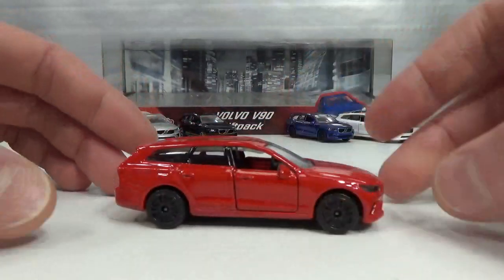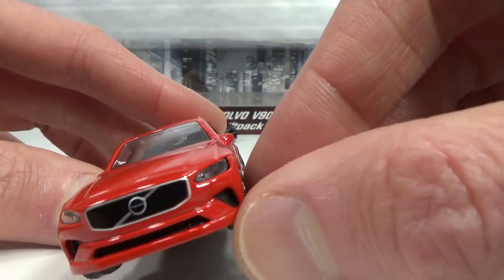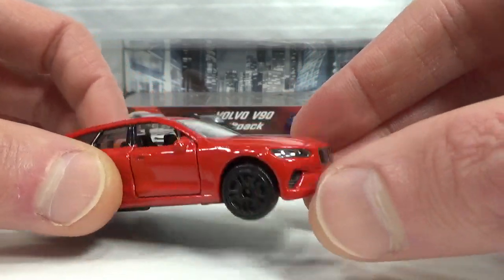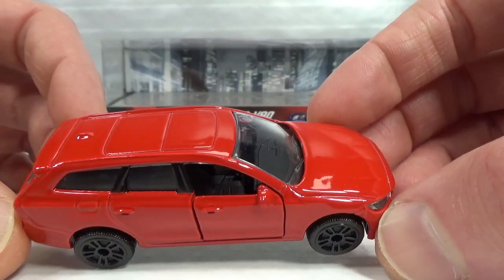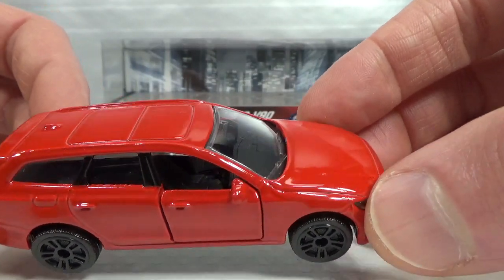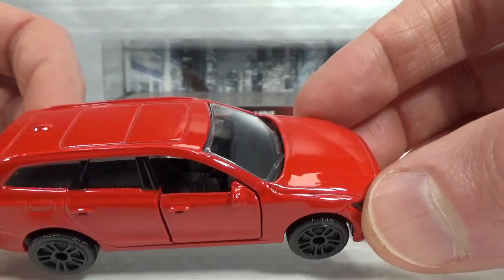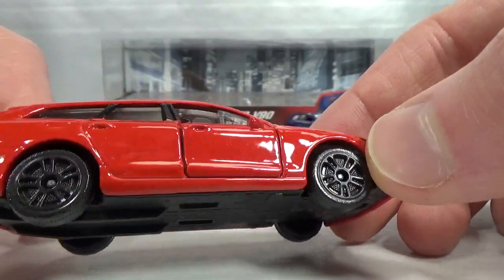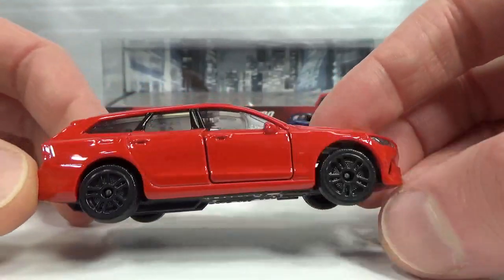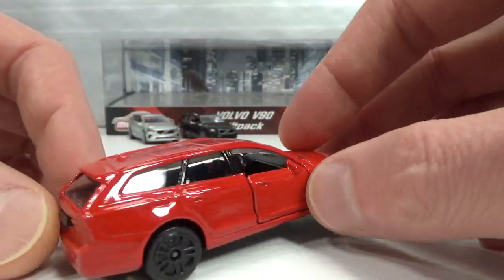Then we've got the red one, that's my second favorite. It's a nice color red. It's not metallic. Although, well, maybe it is. Yeah, it's got a little bit of metallic in there, so yeah, it is metallic, sorry. Old style wheels, but no chrome on them.